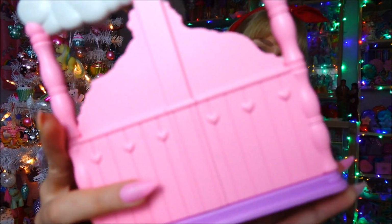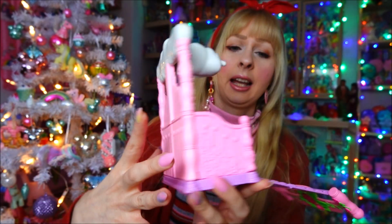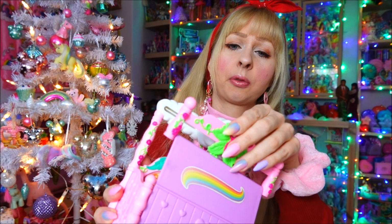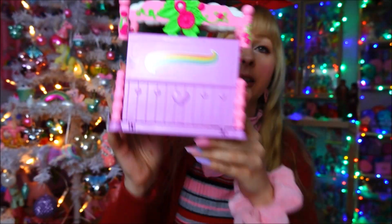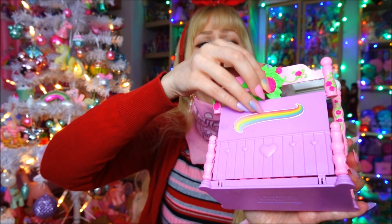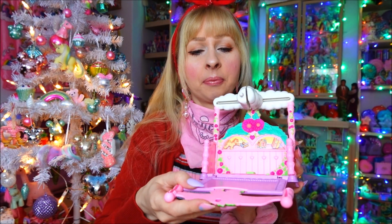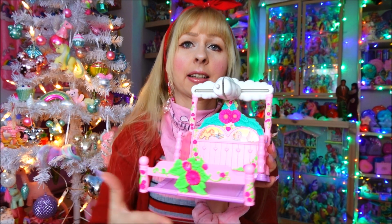Back side is not too special. Just a little bit of hearts. There's the cloud. And zack, then this goes through here. Yep. So now it's stored. And when the pony wants to sleep, I mean, that's what a canopy bed is, right? Then you can, ta-da, pull it out and have it as a bed. You can also still like this. This is the certain way.